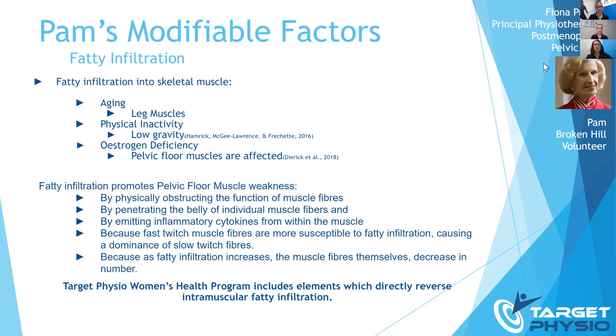So when you start to look at fatty infiltration, it promotes pelvic floor muscle weakness by physically obstructing the function of the muscle fibers, because it gets between individual muscle fibers, by penetrating the belly of individual muscle fibers. Once fat is sitting in our muscles, it also emits inflammatory cytokines from within the muscle. So we have this inflammatory dose in our bodies before we even begin.